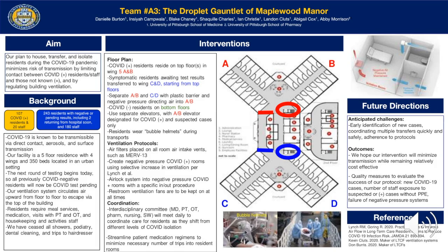Our plan is to divide the building on a wing basis, such that the A and B wings are separated from C and D using a temporary airtight barrier. COVID-positive residents will be placed strictly in the A and B wings, starting with the 5th floor and moving downwards as needed. COVID-positive residents will also be placed preferentially in rooms farthest down the hallway rather than centrally.